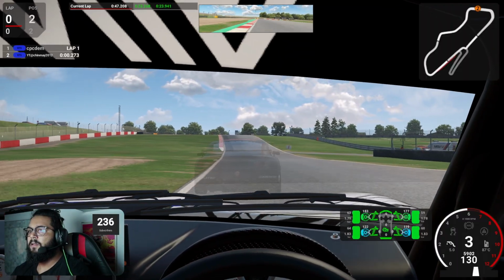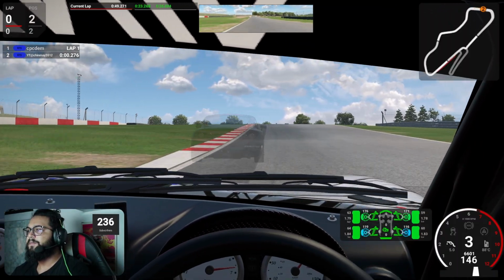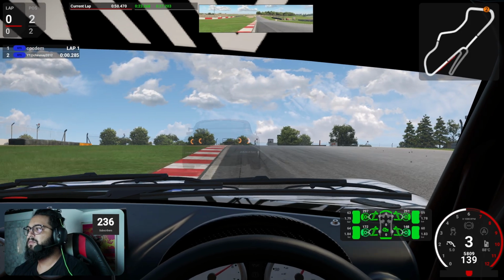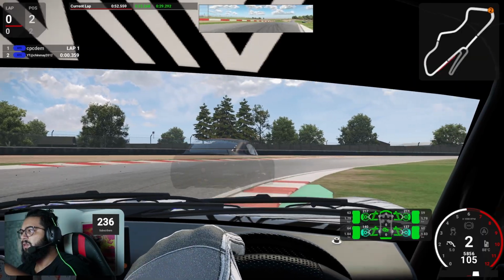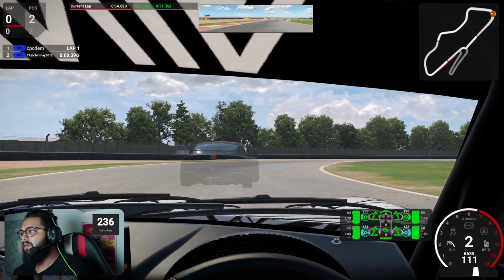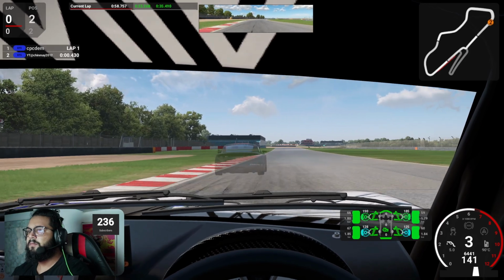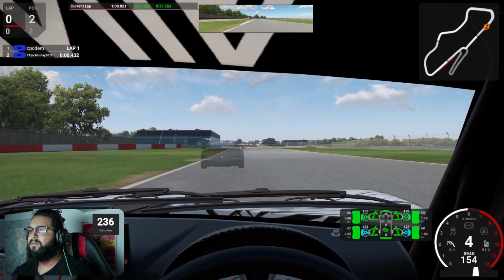Next corner is an uphill. You have to brake just in between the red and white curb. Brake here. Once you hit the top, you will see the apex, and you will have to turn in pretty quickly. You will see we lose a lot of time. Second gear, and you can see the guy ahead is now pulling away from us. We were not able to put in a good sector 3.